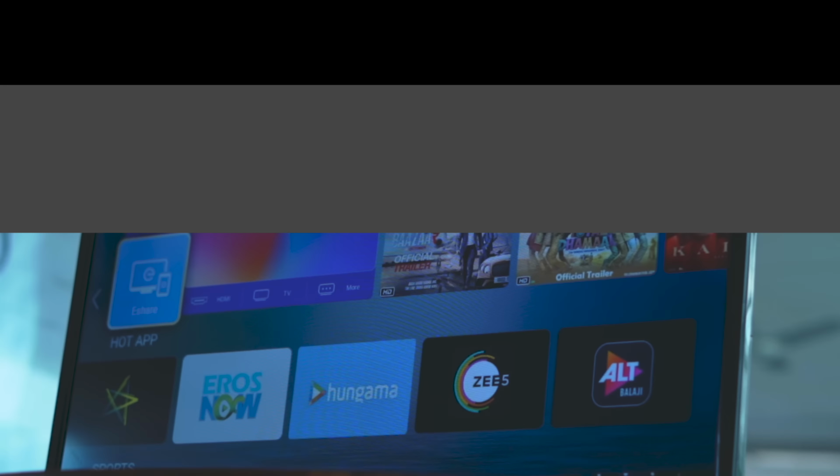Now when it comes to smart TVs, I particularly look for two features. First is of course the audio and video quality, that's the most important part. And second are smart features such as screen mirroring, web browsing and third-party app support. And with Kevin, well, I have mixed feelings.